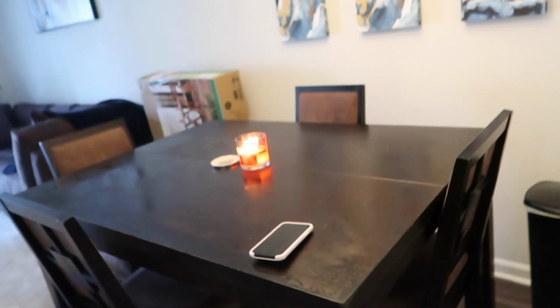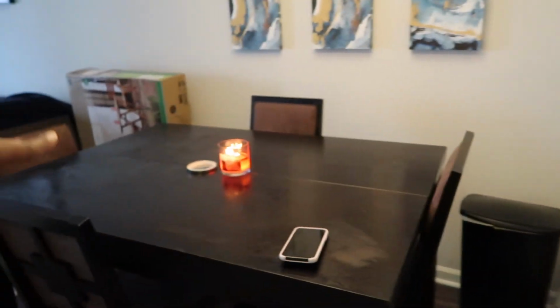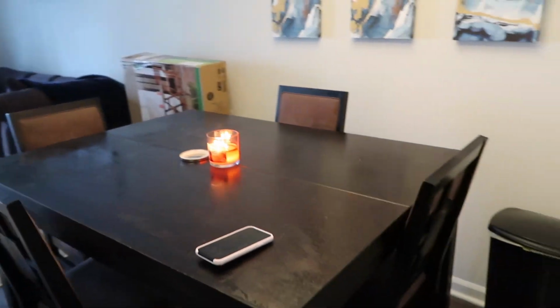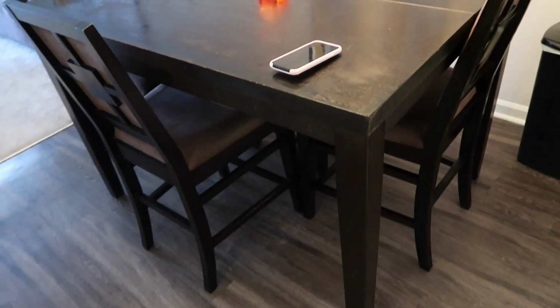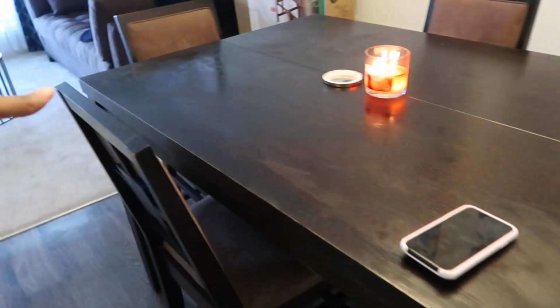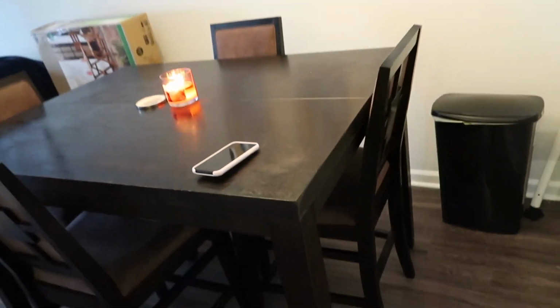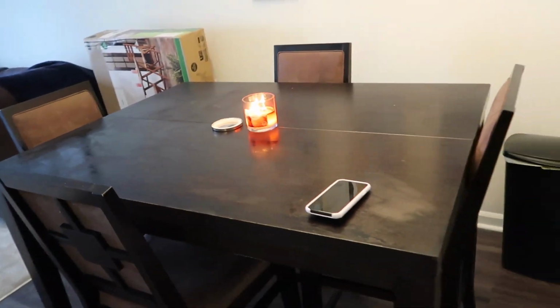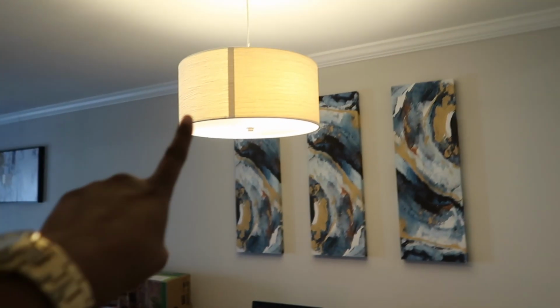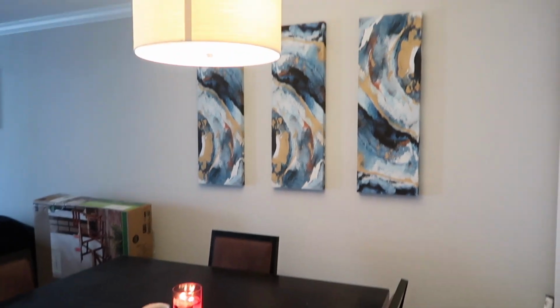I don't know. So right here is my little dining area. Don't mind that box over there. I'm actually taking that back to Walmart. This is my dining area. I actually got this table here from my mother. Before my mom passed, she had this table in her dining room in the kitchen. So I kept it because I was like, maybe one day I'll get my own spot and I'll have a table. I tried to stain it, didn't do good, but the table still looks really nice in here. And this lamp actually came with the apartment, so I did not have to do anything there.